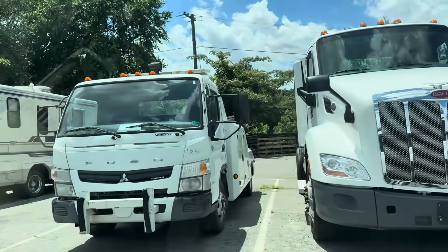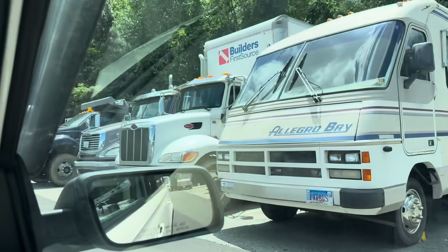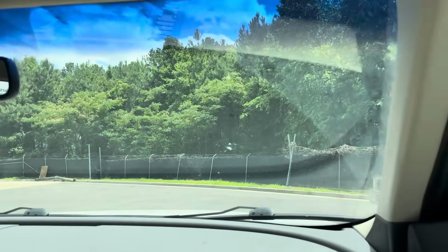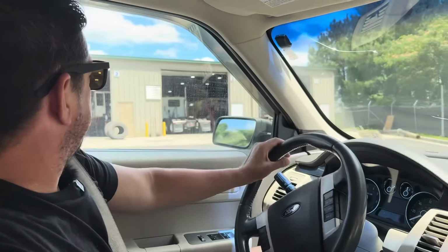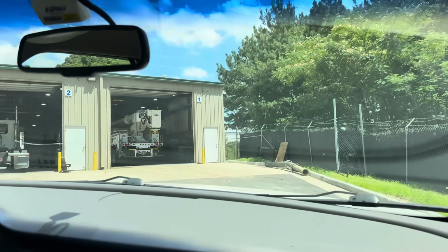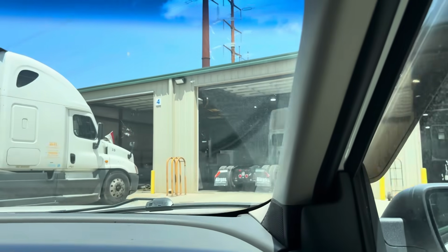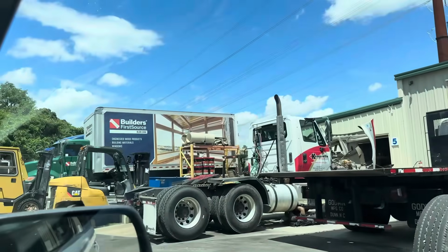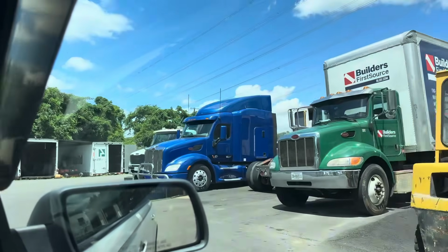Our wrecker, Fuso, getting serviced. That's not our bus. I guess everything actually is on the other side, so we started the video kind of in the wrong place. But you want to talk about a busy shop, there's one of our bucket trucks getting serviced in there, actually on the last bay. This place stays busy. Extremely busy. And top-notch, all proper parts, all proper technicians, got it down to a science.